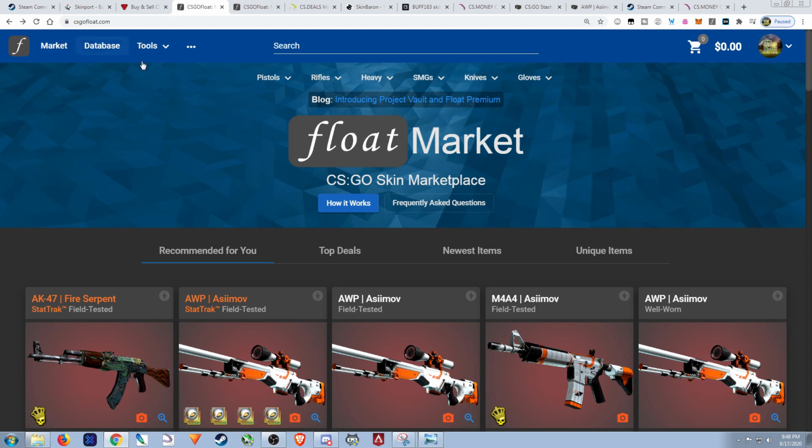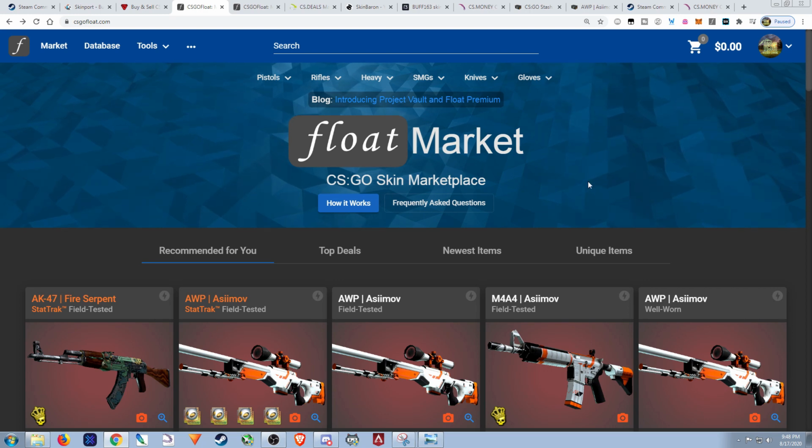The CSGOFloat.com is a little bit easier to use, especially for people that don't want to hassle with getting their ID and sending it up here and doing all the verification process and so on. If you just want to sell your skins and get some crypto, this is a good place to go, especially if you have lower priced skins.